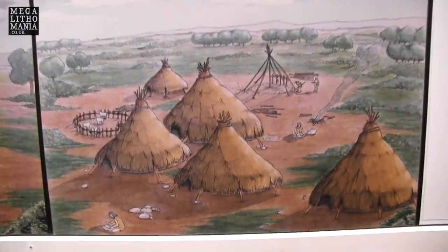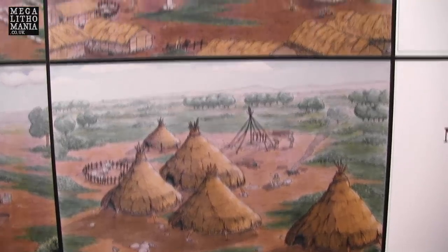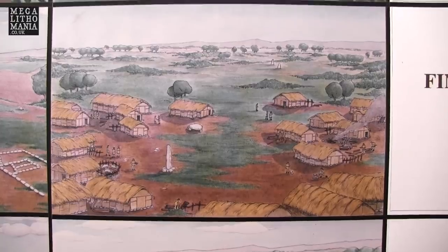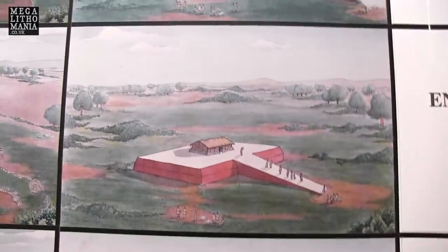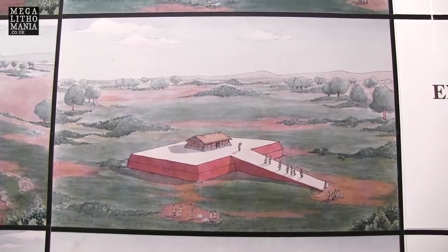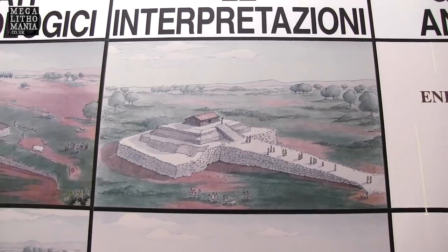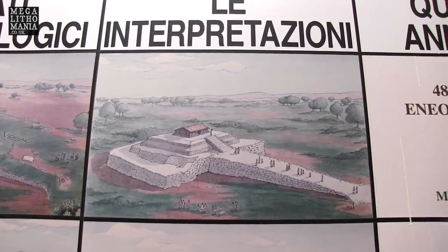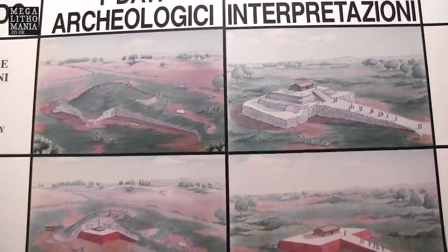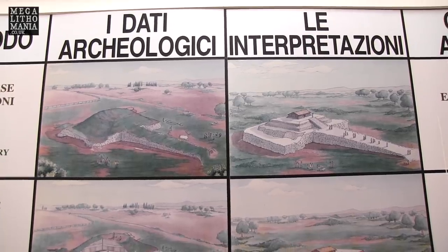So this is what the site looked like 6,200 years ago. This is what it looked like 5,500 years ago. The beginnings of the pyramid or the ziggurat was 5,300 years ago. And finally, what is left today was built 4,800 years ago. So we're looking at 2,800 BC. And this is what we kind of see today with the temple sanctuary with the steps.